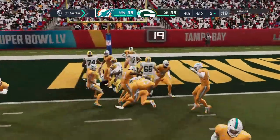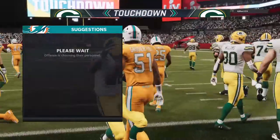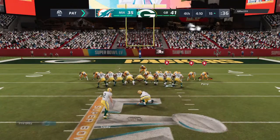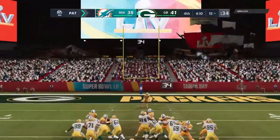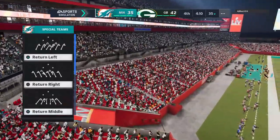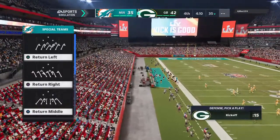Rodgers going to give this one to Dillon. And he'll take this one in for a Packer touchdown. A.J. Dillon, his second touchdown of this Super Bowl. And the Packers have moved out in front. And they will take a 7-point lead now. Makes the score Packers 42, Dolphins 35.